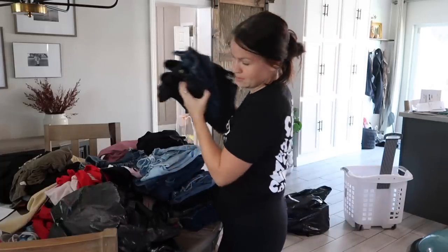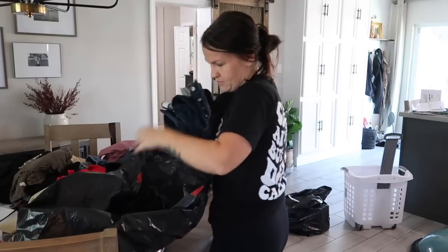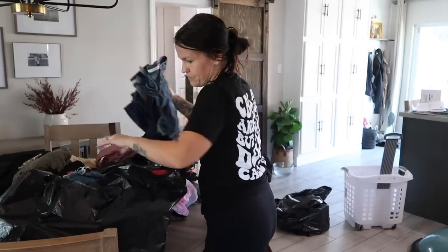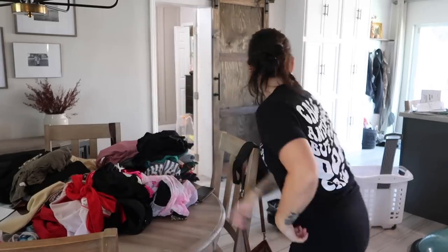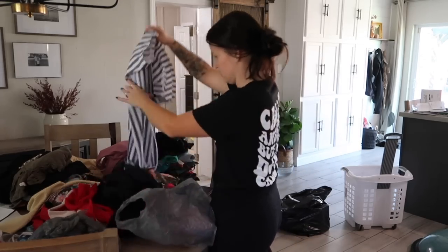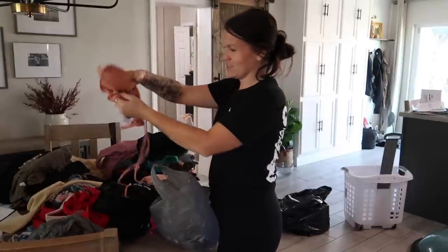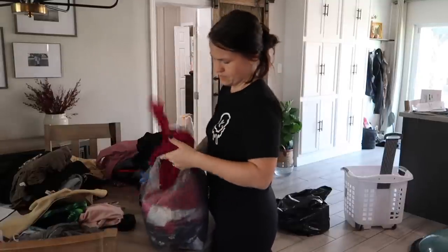So I'm gonna go ahead and put all this in there. So this is just the denim, and then I'm gonna get a Walmart bag for that. My bathing suits are tangled. I deserve that so much for having them this tangled up. We're gonna make it fit.